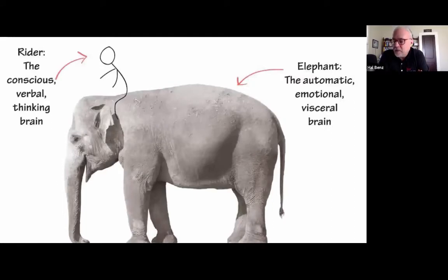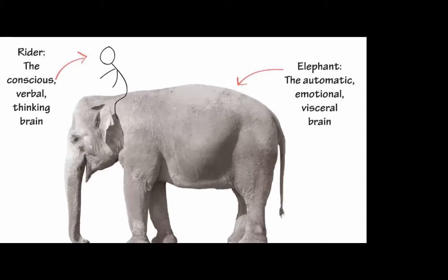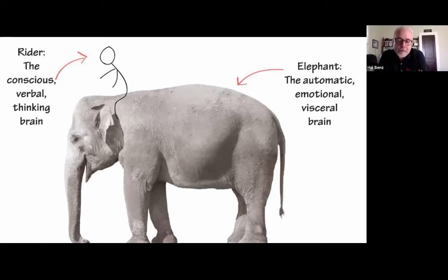You know, there's this image that I like of the elephant and the rider. The rider, that little stick figure on top of this big old elephant, is what we would consider the part of our brain which is the conscious logic center. And the big elephant is the emotional center of our brain. And what happens is this: when we're emotionally charged up, when we're afraid, when we are emotionally triggered in any way, it doesn't have to just be fear.